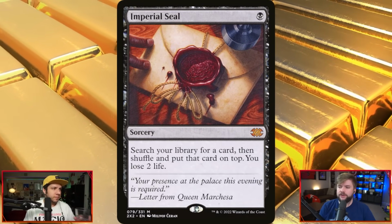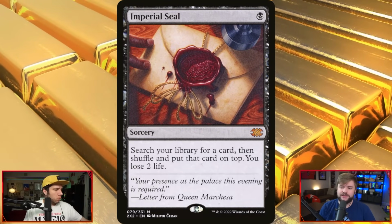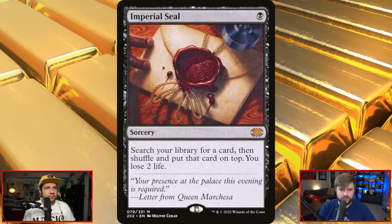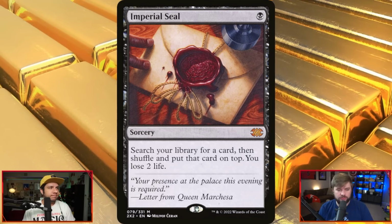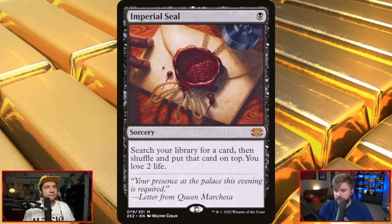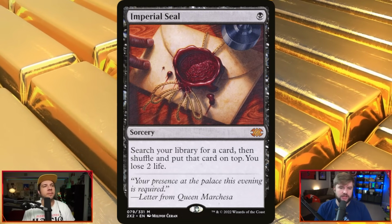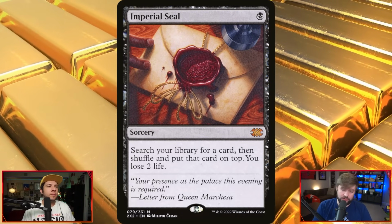Yeah, a Standard card getting a reprint is very unlikely, as is a 2022 card. In July 2022, we got this in Double Masters 2022, a finally sort of reprint of Imperial Seal, but even though there are 3 versions, not counting our foil stuff, this is one that players still like.